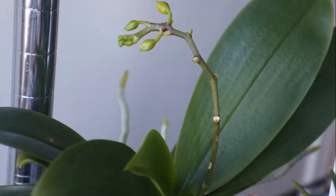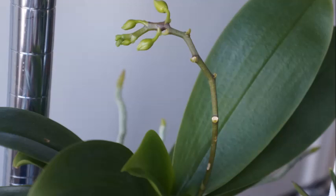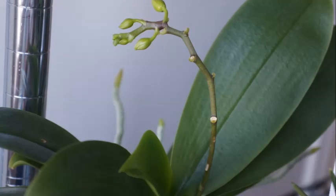Today we're going to take a look at this particular yellow Noid fragrant Phalaenopsis orchid.